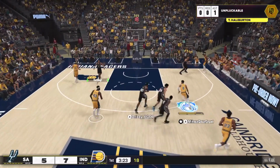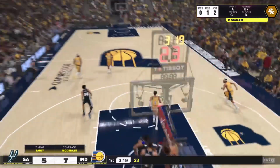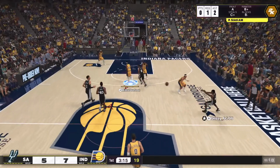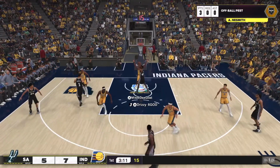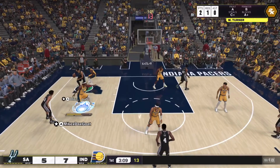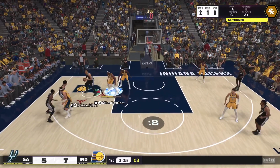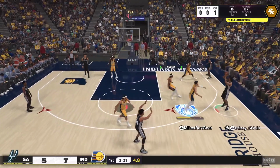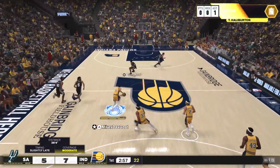Siakam the screen. Halliburton, no good. And so it's Wembanyama with it. He brings it up for San Antonio. Down low. Here's Barnes. Pass to Vassell. Wembanyama double team. 6 on the shot clock. Castle for 3. The rebound by Nesmith.